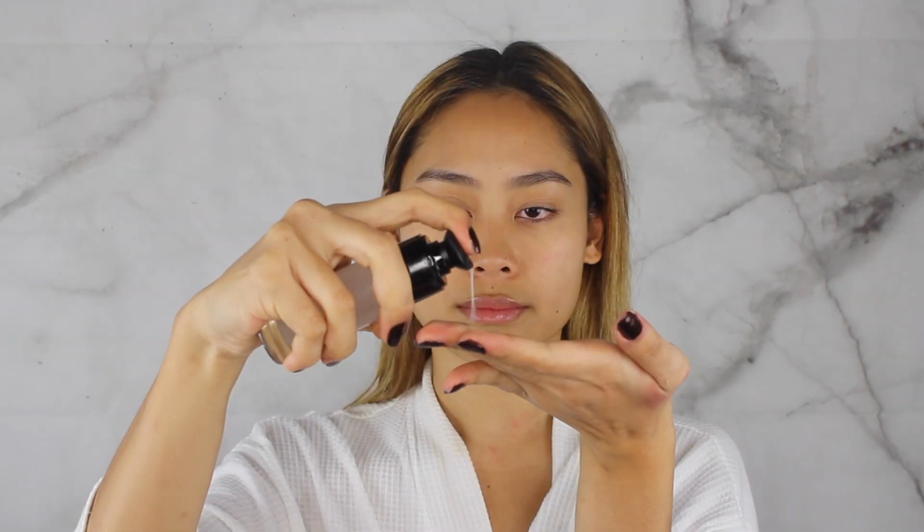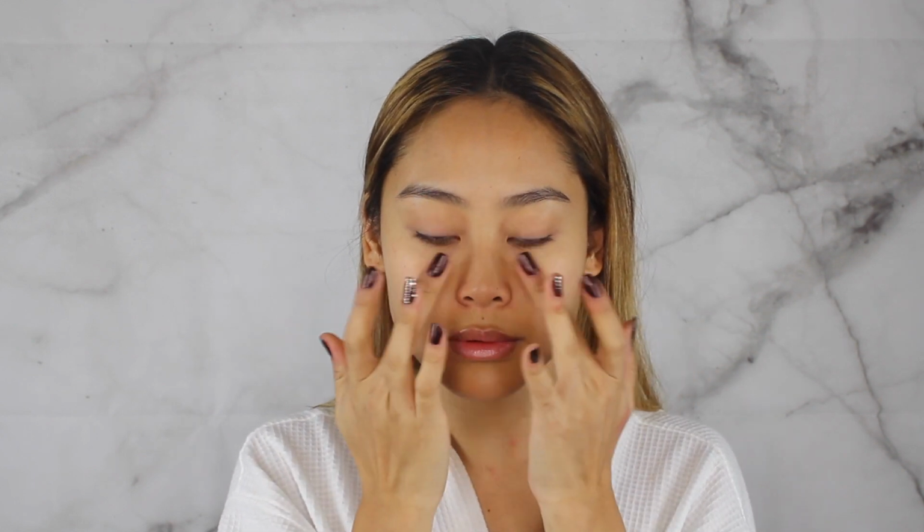For my base, I'm going to use my Japonesque Velvet Touch Primer. You only need one pump of this because it really spreads well evenly on your face. This will really help with that makeup application go on really smoothly.